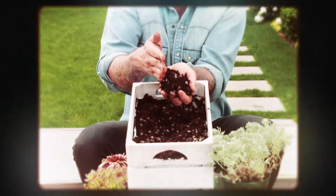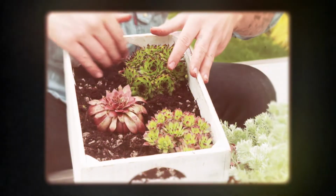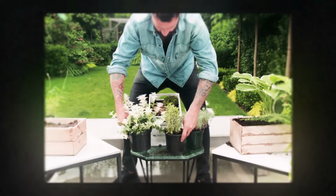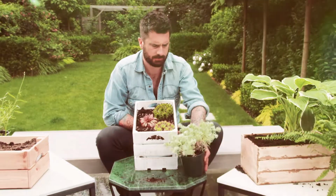Sempervivum are very useful for stony, dry soils on slopes. We've also got two varieties of euonymus, which is a very useful and elegant evergreen shrub, which can be grown in sloping soils and very poor conditions as well. Silver-leaved plants such as Artemisia are also very useful where the soil may be of very poor quality.